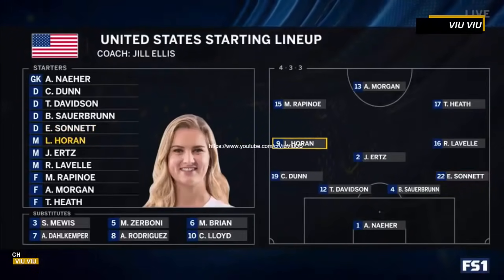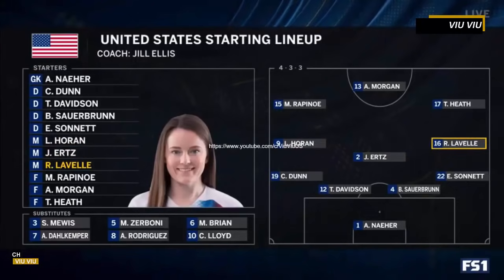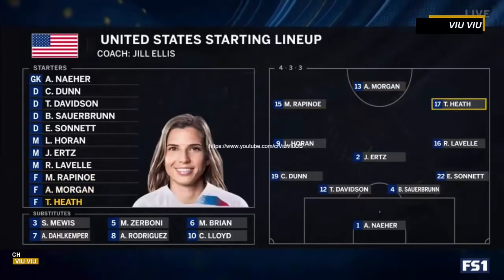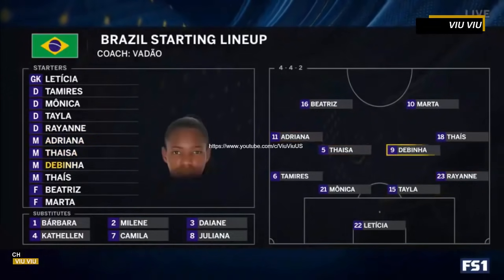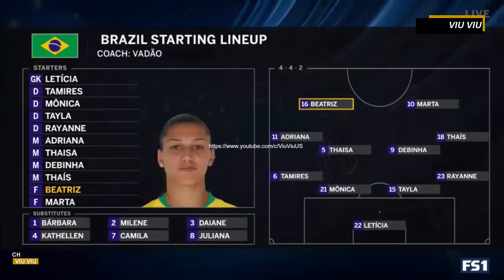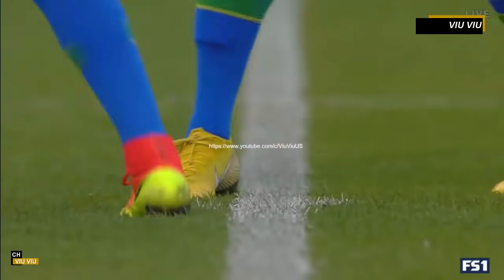Gets a start on that left side, though. I'm curious on how high Crystal Dunn gets positioned today. Does she push up and bring a winger with her of Brazil, or does she stay low and allow Rapinoe to go to work? Not tonight. In front of her, Tierna gets her first start alongside the consistent center back, Monica. It looks as though Debinha is going to slot in centrally. She's been playing on that left mid spot. A good glimpse of Brazil throwing numbers forward.